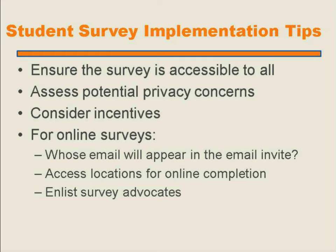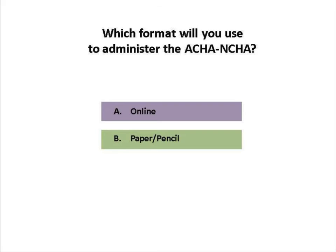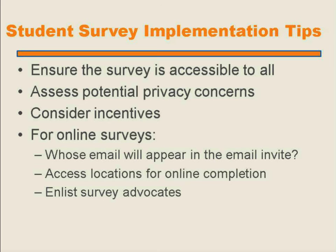So in terms of implementing the survey, we can give some general tips, but also for those that have actually implemented the ACHA-NCHA, which I think we have a number of campuses on the line that have done that, some sharing, where we even open up the line to do a little sharing on this, would be helpful for those that are going to be newer to the administration. But in terms of implementation tips, depending on how you're approaching it, you want to ensure that you're approaching the sampling correctly, or that the survey is accessible to all.